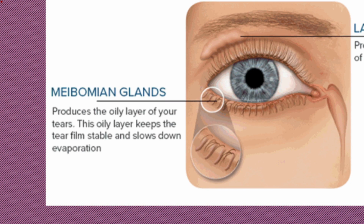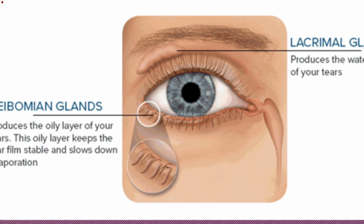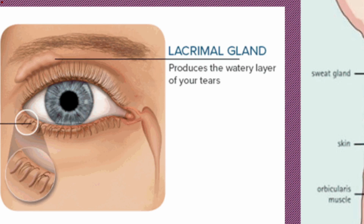Also on this picture, we see meibomian glands, and they're associated with the eyelashes. They produce kind of an oily film that goes across the eye. And sometimes, if you have dry eye, it's because these meibomian glands are not active enough. Because that oily layer that they secrete helps to prevent your eyes from drying out. As you see here, it says it slows down evaporation. And so, if you're not producing enough of that secretion, your eyes can get dry.